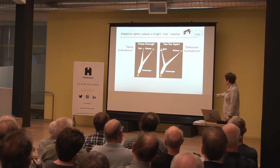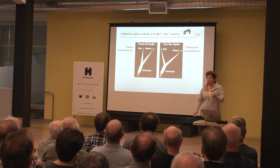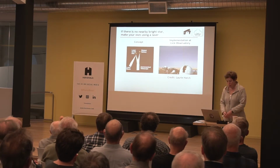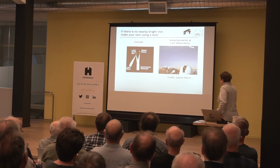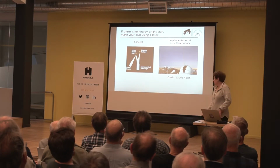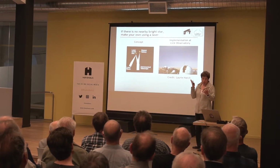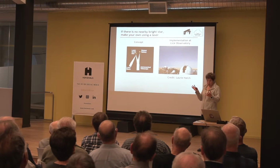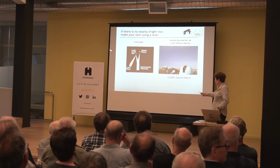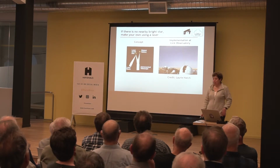If they're too far apart, the light from the guide star is going through different turbulence, and it's not going to help you at all to measure it. So what we do is we make our own star using a laser. The concept is simple. The execution is not. You have a laser, typically 10 watts maybe, continuous wave, so average power. It's yellow. You shine it up to a height of about 100 kilometers. I'll tell you why. And you can shine it right at your distant galaxy.